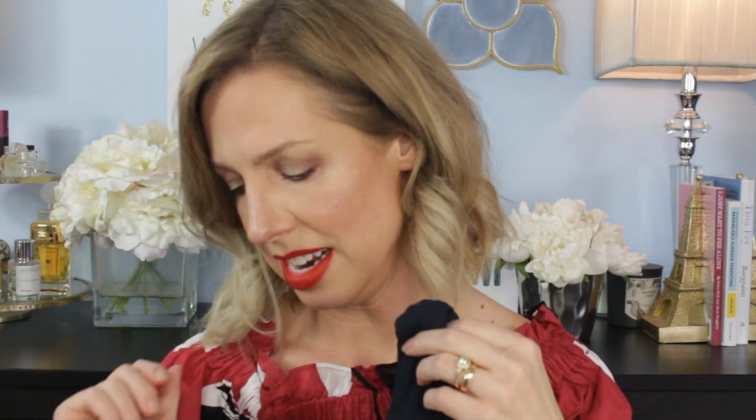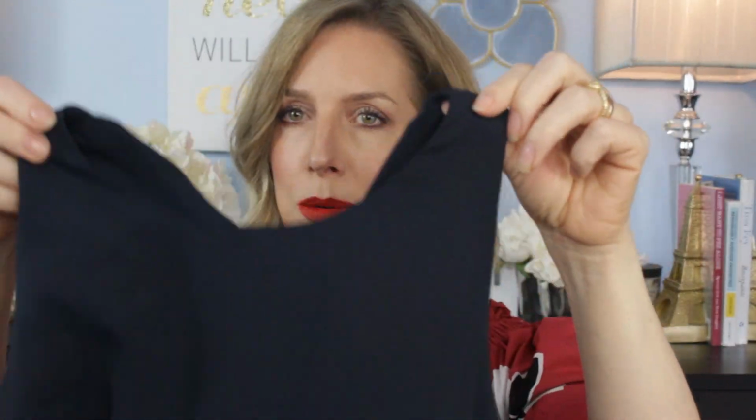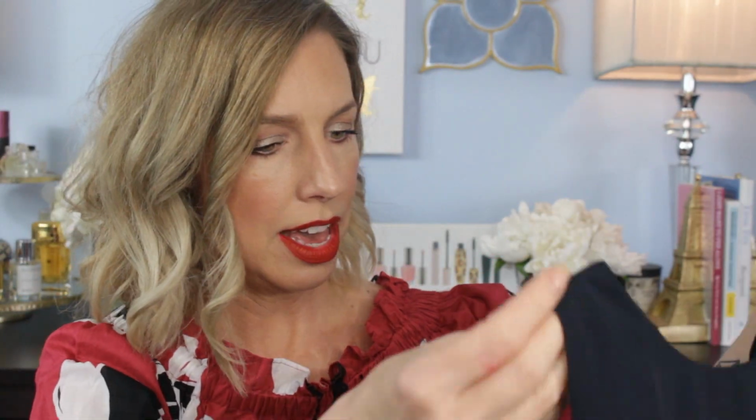So this is the Collective Concepts Edaline back detail top. This is navy, and look, that's the detail. I don't know if you can see it, but it has a really cute crisscross in the back. It's kind of a racer back tank, but in a blousey, more dressy way. It's a nice fabric. I like it. It is a size small and it is $54.